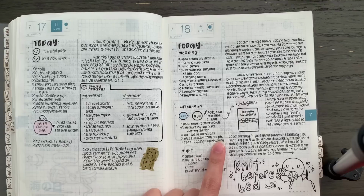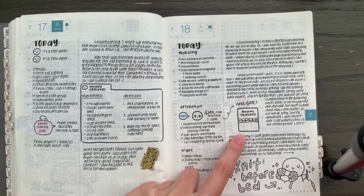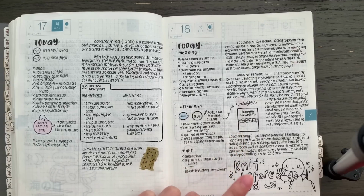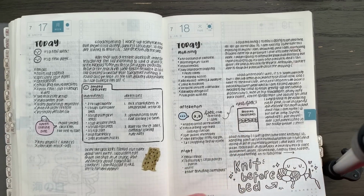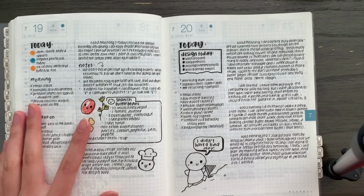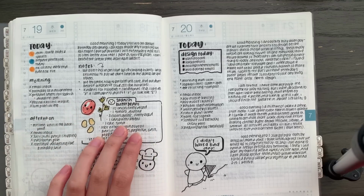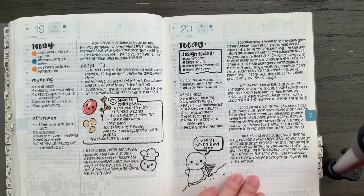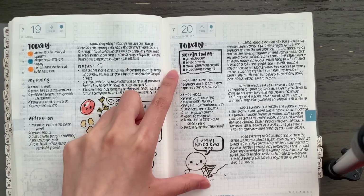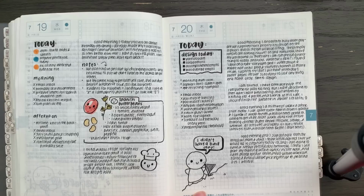On Tuesday, it was another busy day. I had a book club meeting and we started reading Braiding Sweetgrass, and then I once again knitted before bed. On Wednesday, I tried a recipe for Spanish butter beans and it tasted super good, so I definitely plan on making it again. Thursday, big design day, and I doodled, I didn't have a bad day.